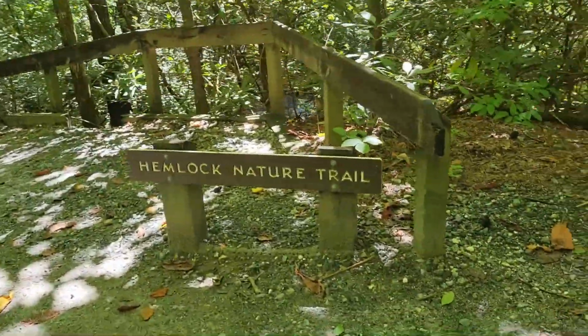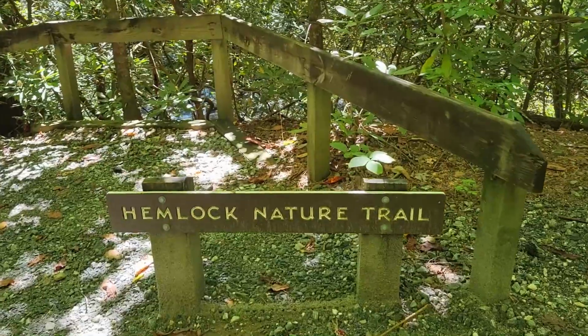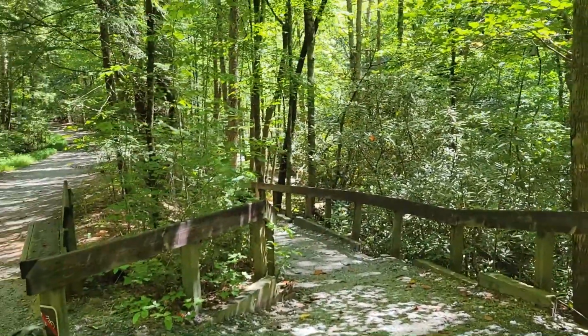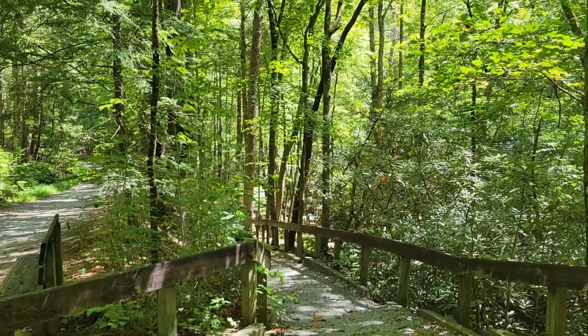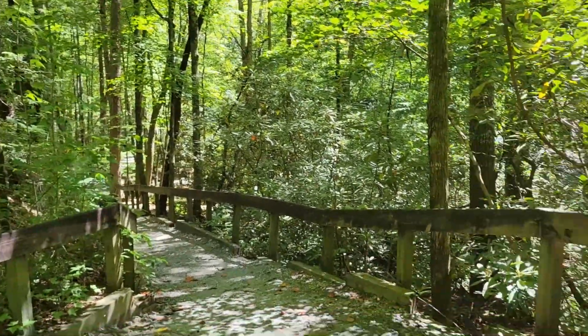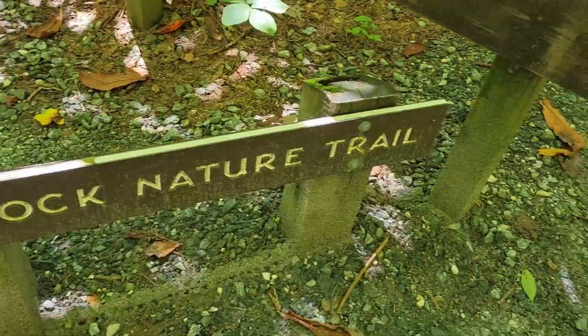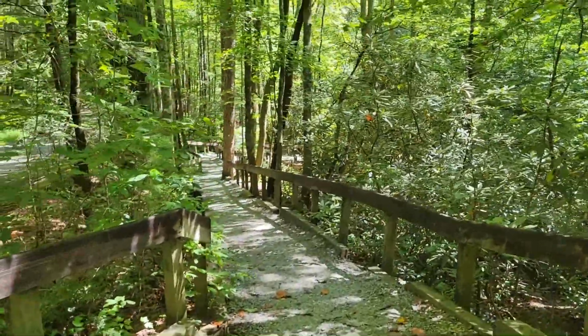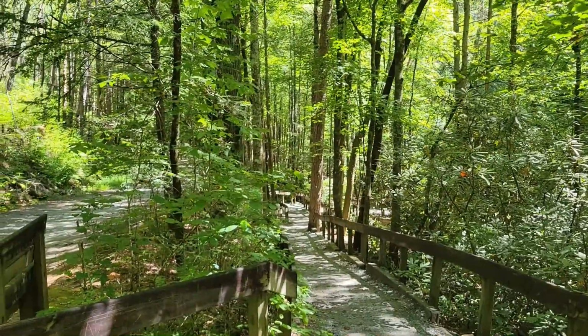And we're passing something called the Hemlock Nature Trail. I don't know what kind of trail that is. I could probably look it up on the map. I'm not going to do it today, but just the way it says, Nature Trail, it may be a very pretty walk down there. Don't know where it goes.